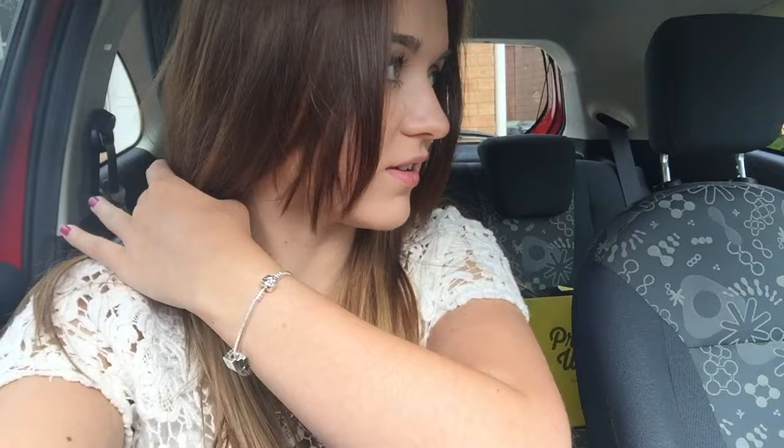I might actually keep my hair straight. I know I keep talking about my hair because it's new, but I think I might keep it straight. I'm not too sure. Decide when I get to Dad's, but to be quite honest, I'm not really doing much today. I'm going to meet my friend Chris, and that's it. He doesn't really care what I look like. So yeah, I don't really see the point in curling it.